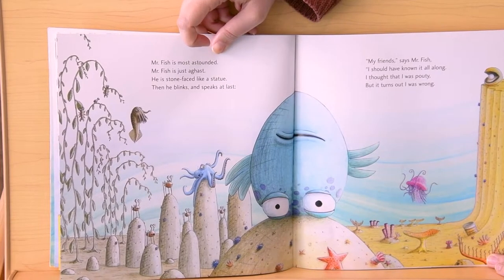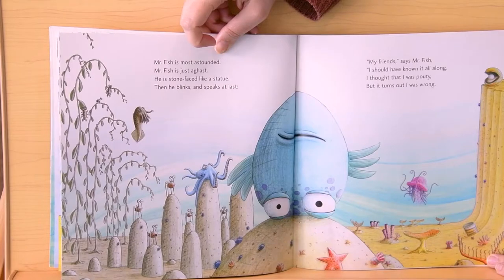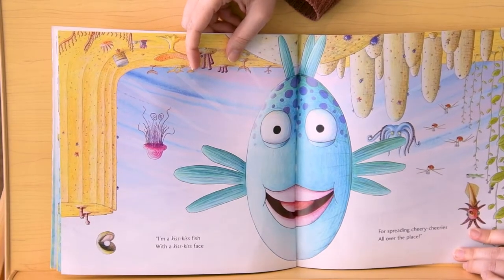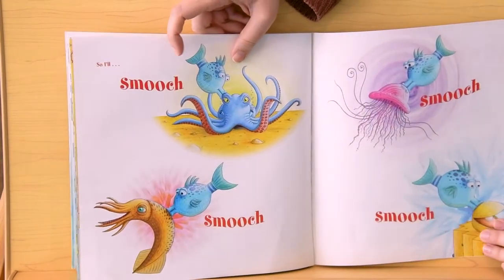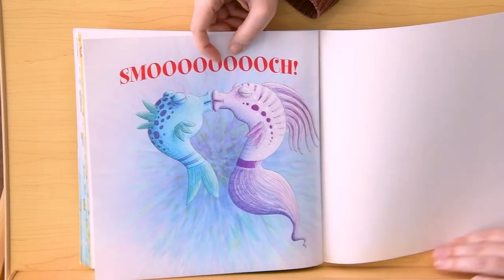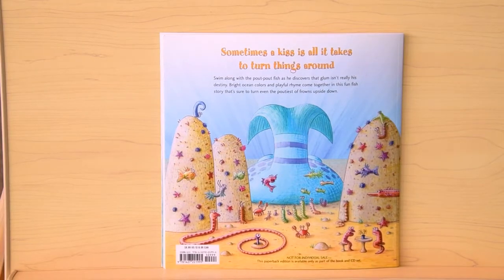My friends, says Mr. Fish, I should have known it all along. I thought that I was pouty, but it turns out I was wrong. I'm a kiss-kiss fish with a kiss-kiss face, for spreading cheery cheeries all over the place. So I'll smooch, smooch, smooch, smooch, smooch. The end.